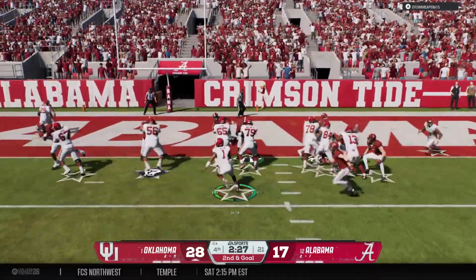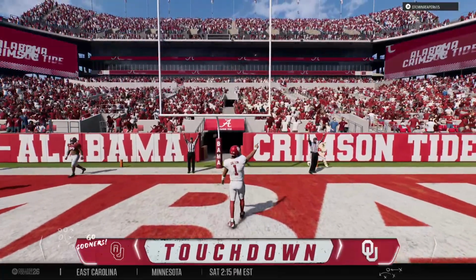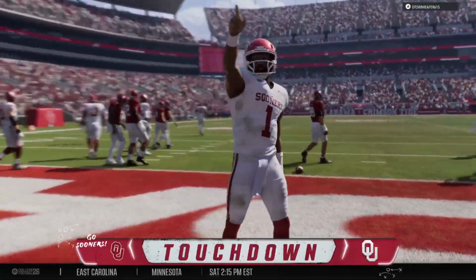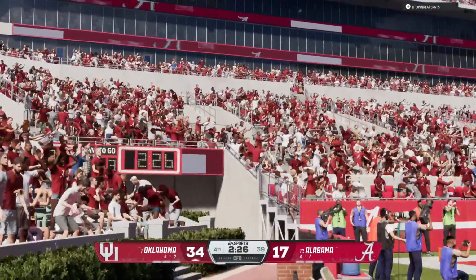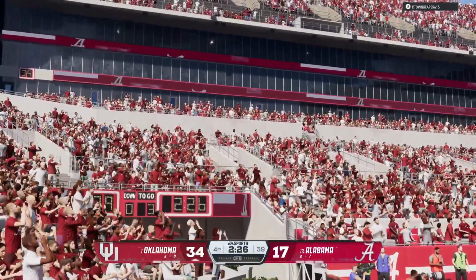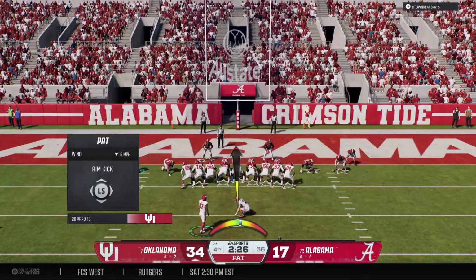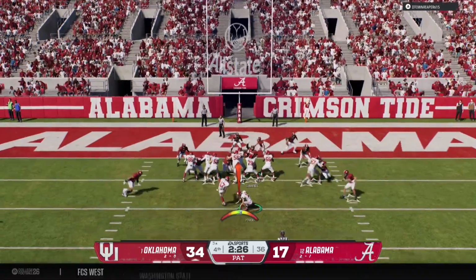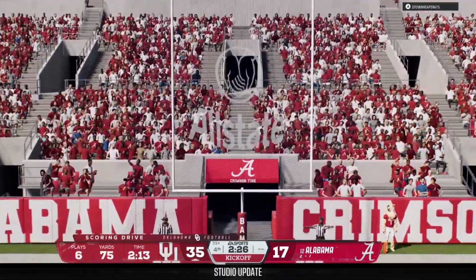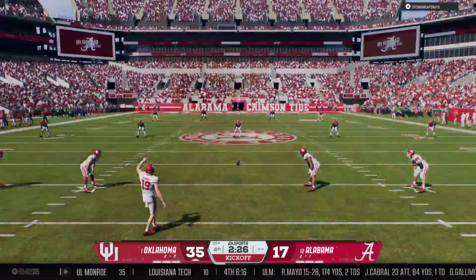QB keeper all the way. And he could not be stopped. Touchdown, Oklahoma. Look at the blazing speed for that quarterback. Kirk, if you're a defense trying to stop this guy, good luck. Well, Chris, you remember this week we talked with the offensive coordinator. He talked a lot about how they have run plays on the call sheet specifically for this guy to be able to get loose and make plays. We saw that exactly on this score right here.